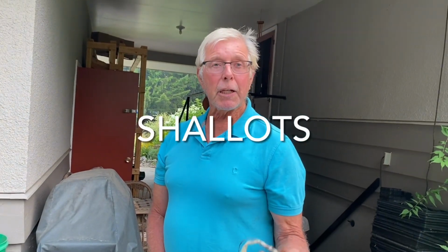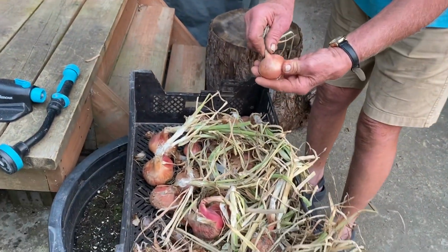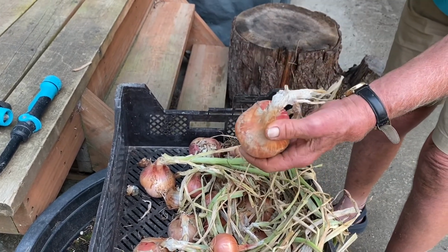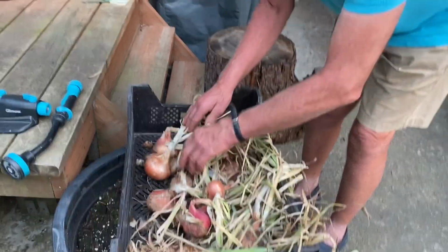So these are the fancy French shallots. I'm not sure how you pronounce that properly, but usually I get them about this size, maybe a little bit smaller, but this year a lot of them are just huge. So it's been a good onion year, as you saw in the other clip with the red and white onions. And so I'm very pleased with these guys.